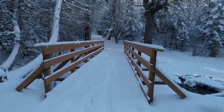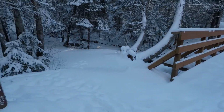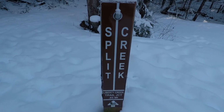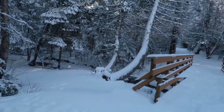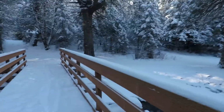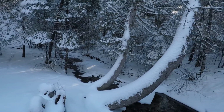You can go across the river and up, but the trail also splits here. There's a Split Creek Trail, and that's the original Liberty Lake Trail, and that's probably the one we're going to take today. Definitely a beautiful day. Liberty Lake Creek's running strong.